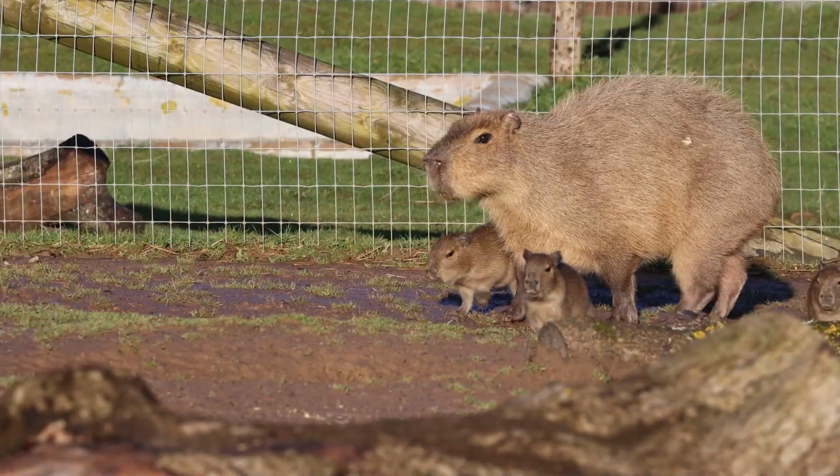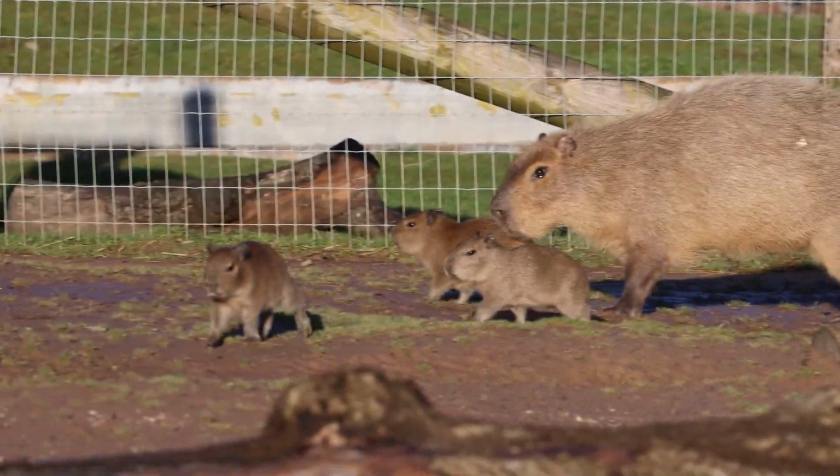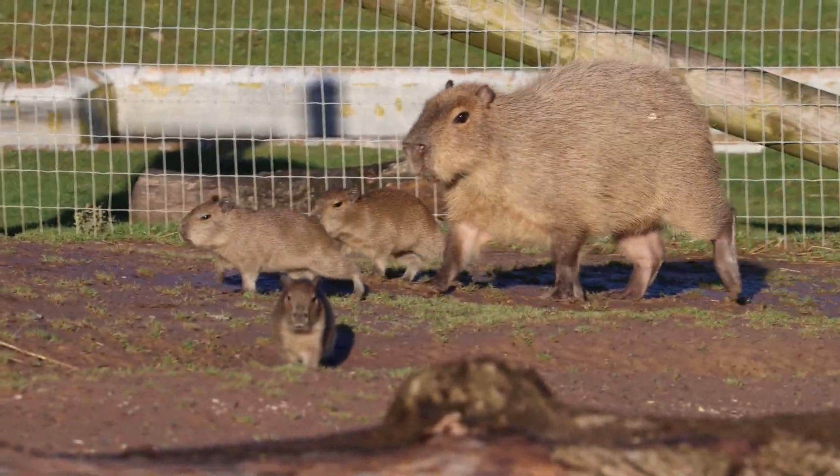Those little capybara babies are doing really well. They've actually warmed to the keepers quite nicely. Emily, one of our keepers, was getting some lovely cuddles off of one of the babies, which is great.